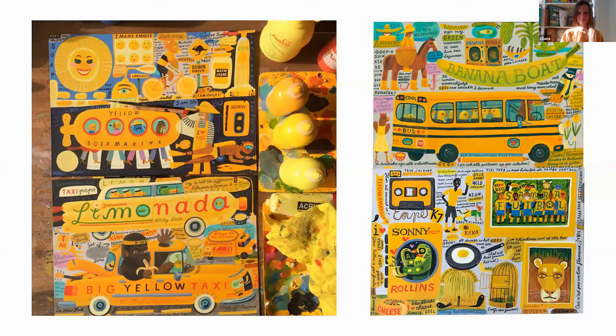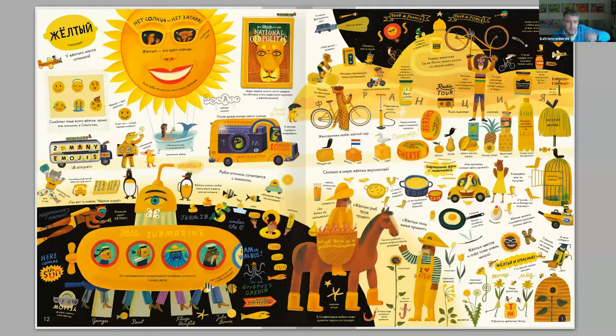Well, yellow is like the sun coming into the book, and it starts, I think, with a big sun coming in. Actually, a sun that I made for our Japanese friends from the land of the rising sun. And then the yellow submarine, of course. What did I come up with?